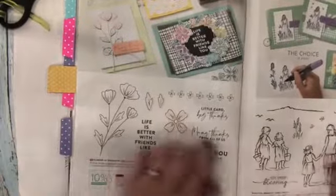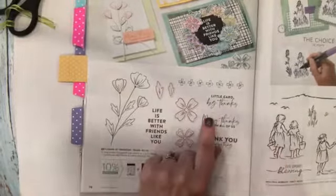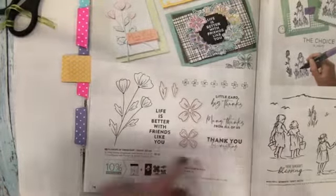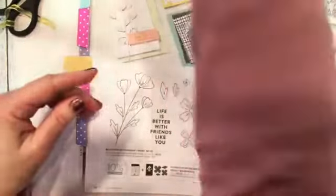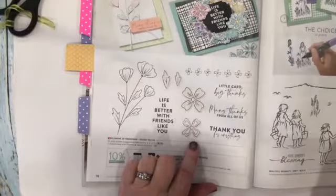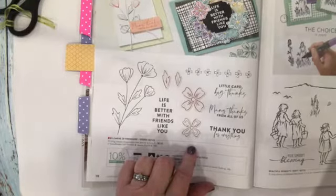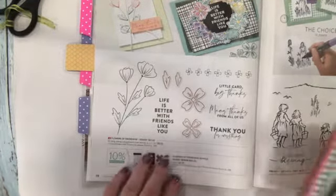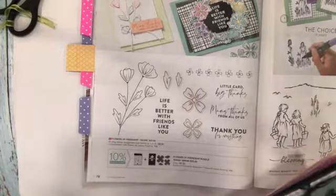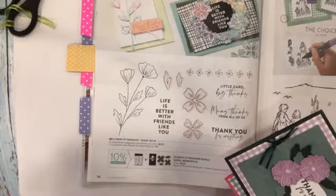Okay, this I have, and this is our Sweet Notes Card Club this month, and I'll show you those cards really quick. I love this punch and stamp set. Oh, stamping your own DSP, yes. I've wanted to try that too. Have you seen that woman from Wales? Ruth somebody.